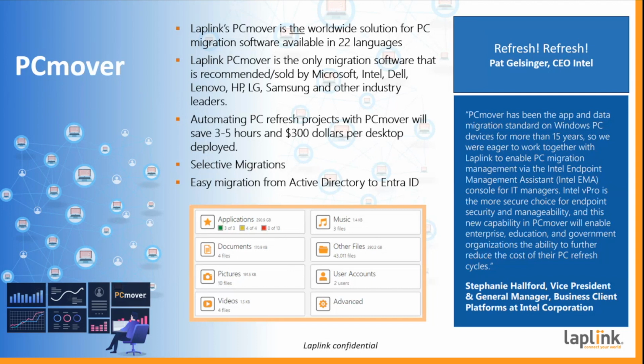And PCmover is the only migration software that is recommended by Microsoft, Intel, Dell, Lenovo, HP, LG, Samsung, and other industry leaders. We believe that we can save you 3 to 5 hours of time and $300 per desktop deployed. That's a big ticket item. In the times where IT labor is scarce, more expensive, we have to look at where can we save money and make the whole process more effective.